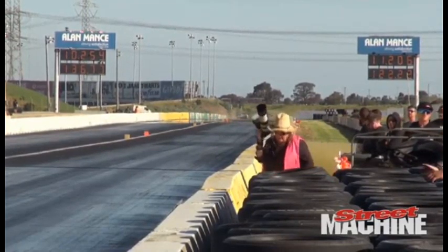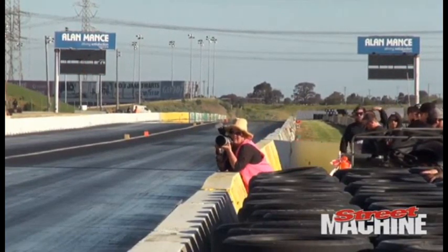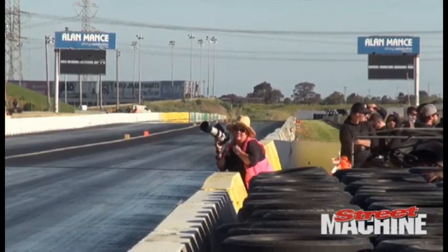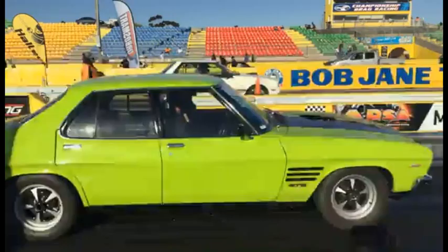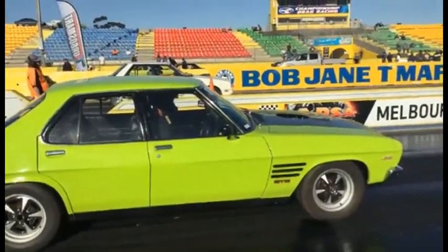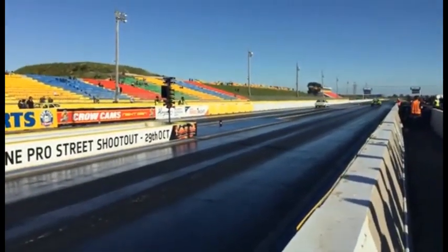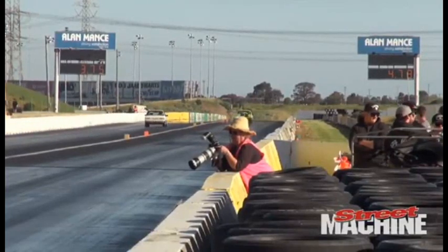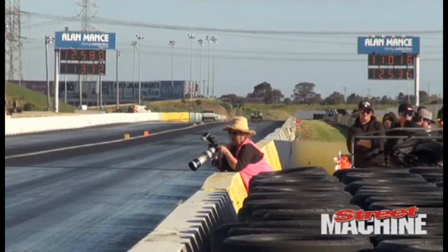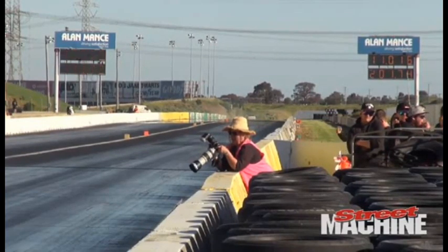11.20 for the Comet. 10.25 for the Ute. I'm pretty sure that was Tim Bailey in the other lane. Barbados Green HQ GTS. Pretty tough QE.